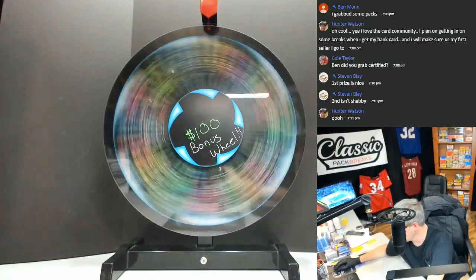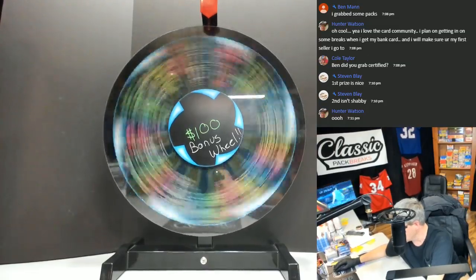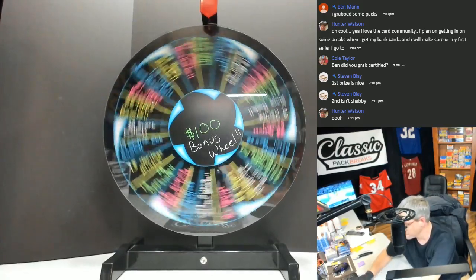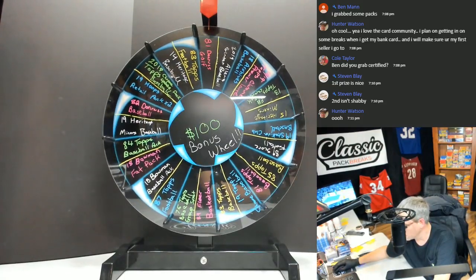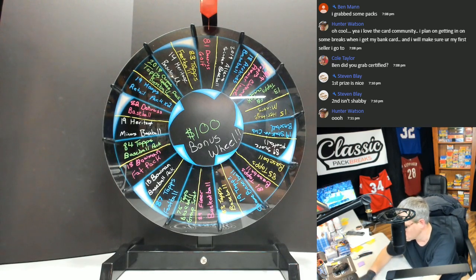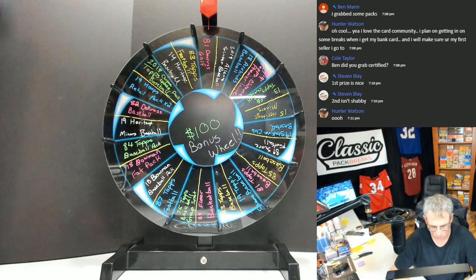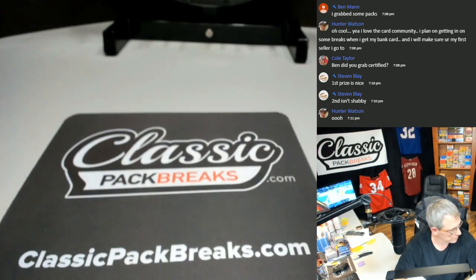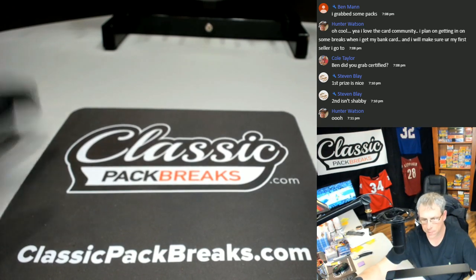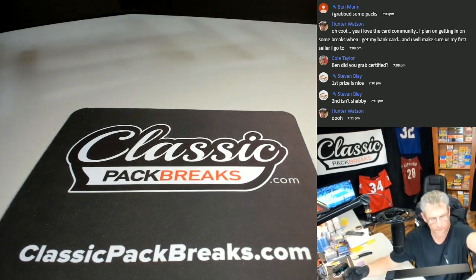So talk about full value around here. That's kind of what we're talking about. What we get? 81 Donruss Golf. All right. Hit a couple jacks out of there recently.